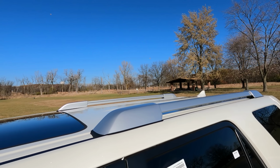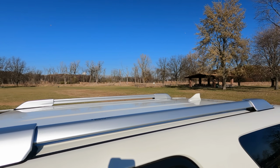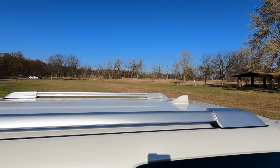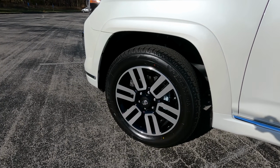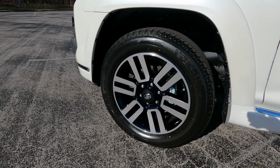Most roof rails these days are integrated, and they're more for show. Not the one on this 4Runner. You could tell that it's meant to haul things, right? And it's much beefier than the integrated ones that you usually see with crossovers. And this Limited, you do have big, shiny 20-inch alloy wheels. And actually, I really like the design. I actually think it fits this 4Runner really well.